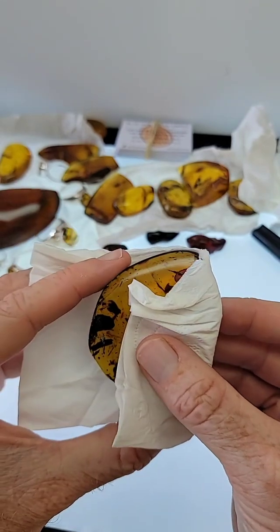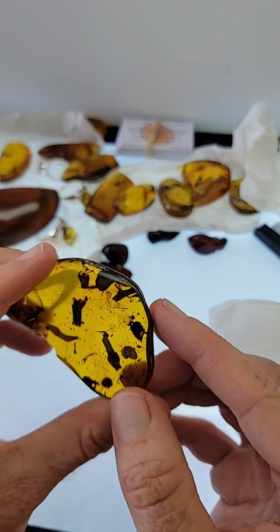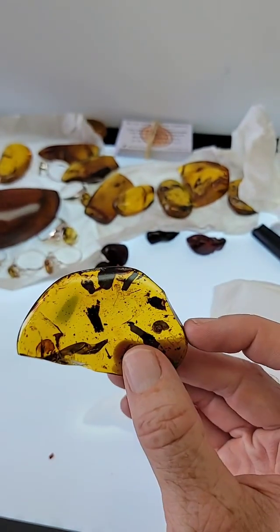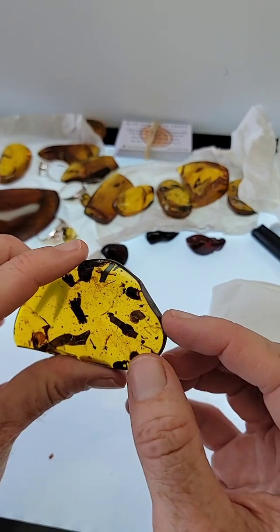All right, next piece up. This is a big one. This one's got a snail. I think I got a good deal on the snails. They're 300 each. Yeah, there's 3 snails and they're 300 each, and this one's really good.